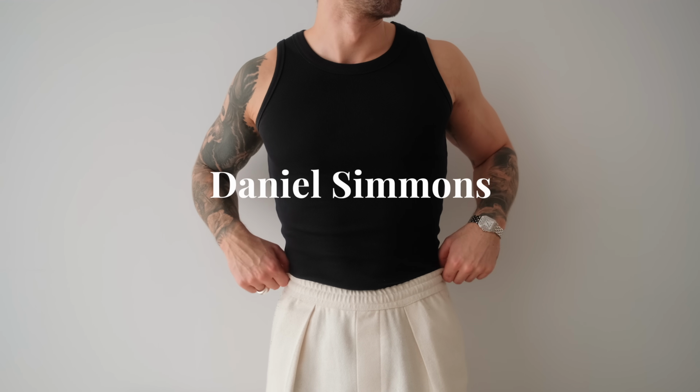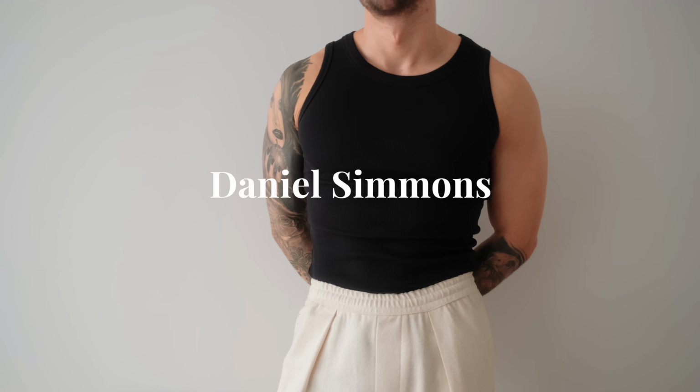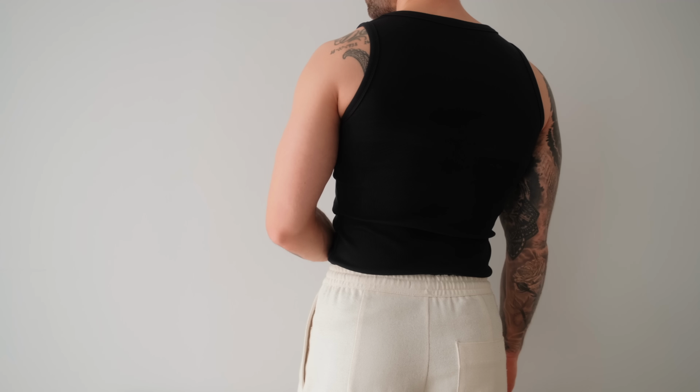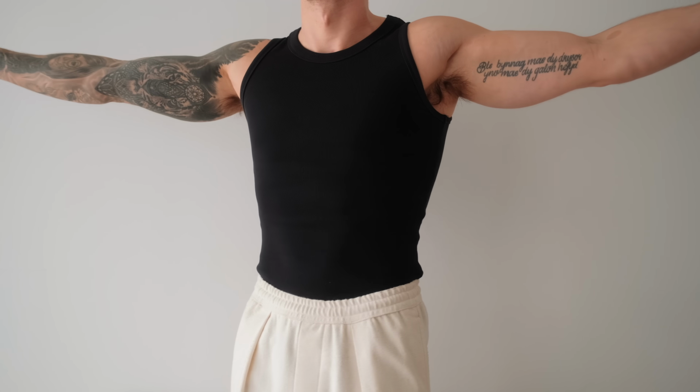So next, I guess it's not really a recent pickup, but I'm gonna show it anyway because I'm wearing it so much. It is the Daniel Simmons ribbed vest. Now, this has been in the makings for well over a year. You lot will know that. It has taken so long to nail it and then also find enough of the material that is needed.